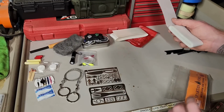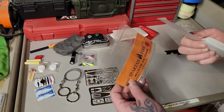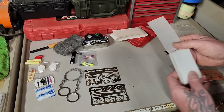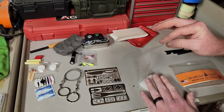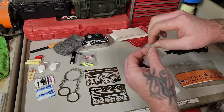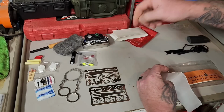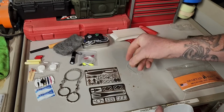this stuff here is really cool. I've had this for a while. I've been using this thing for ages. This is a Spartan Fire. I'm not sure it's American made, and I don't know if you can still get this or not, so you guys can chime in if you can. I just pull off some of this, but in a survival scenario, you would use it sparingly, right? You just keep working it, and then you pull off a little bit. Now I'm going to get back to this in a minute. I'm just going to pull a little bit off there. But you would use this stuff sparingly.